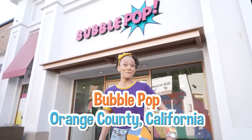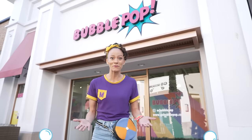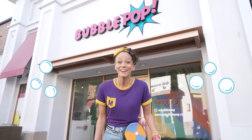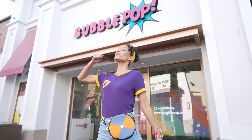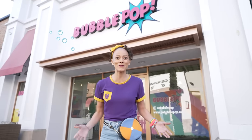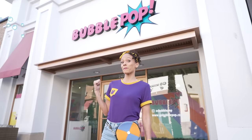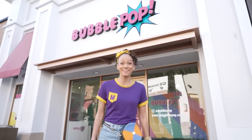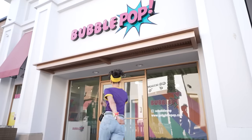Hi, it's me, Meekah. And today I'm at Bubble Pop in Orange County, California. Have you ever played with bubbles before? They're so much fun. Maybe you've used a wand and blew bubbles into the air, or maybe you've taken a bubble bath. It's so fun. Well, at Bubble Pop, we get to play with bubbles all day long. Will you play with me? Oh, let's go.